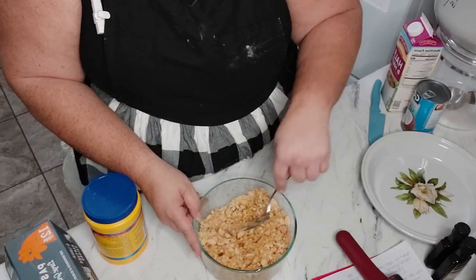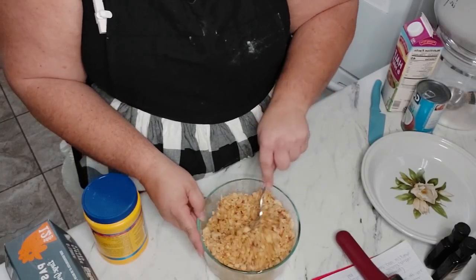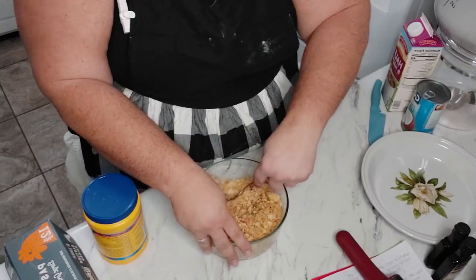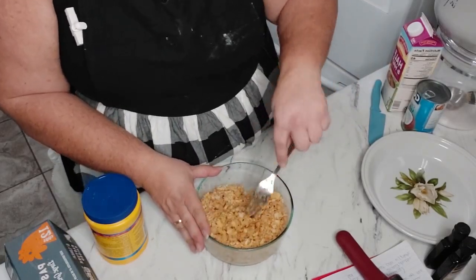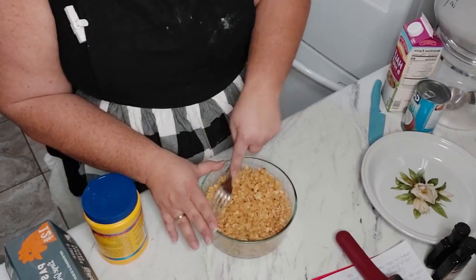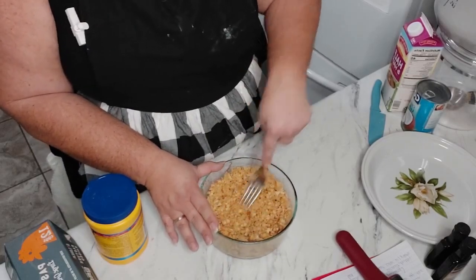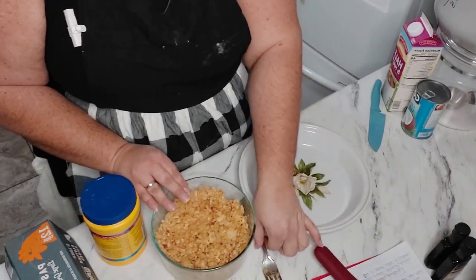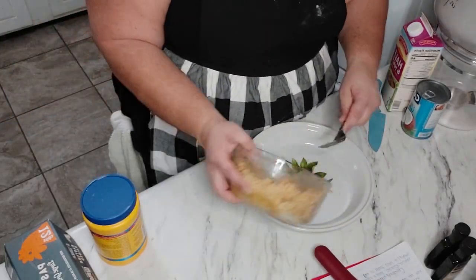I am just making this crust up as we go, so we'll see if it comes together or not. This may be another epic fail, but we're going to try it. Let's see if it's starting to... I think it's starting to make a mess. Let's try this.